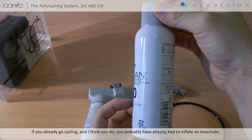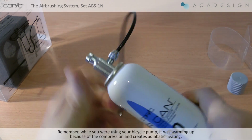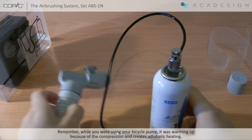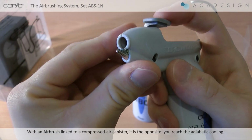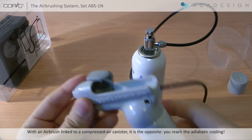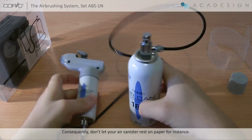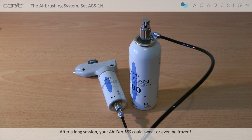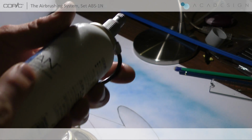If you go cycling, and I think you do, you probably have already had to inflate an inner tube. Remember, while you were using your bicycle pump, it was warming up because of the compression, which creates adiabatic heating. With an airbrush linked to a compressed air canister, it's the opposite. You reach adiabatic cooling. Consequently, don't let your air canister rest on paper, for instance. After a long session, your Aircan 180 could sweat or even freeze.